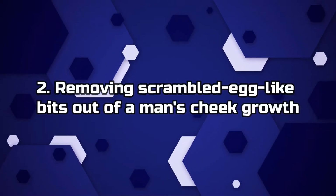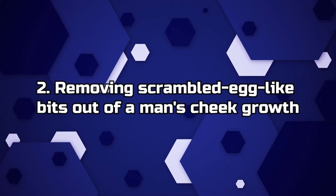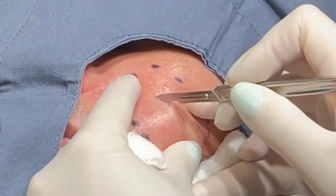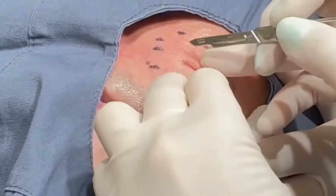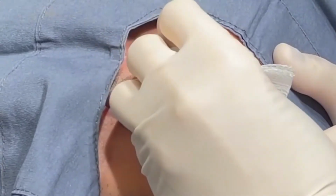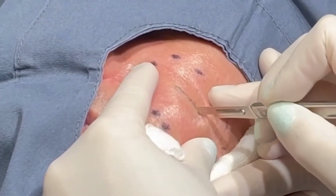Number 2. Removing scrambled egg-like bits out of a man's cheek growth. From creme brulee to mashed potatoes, Dr. P likens her patients' lumps and blemishes to food. The famous dermatologist did precisely that with a man's cheek lipoma in a YouTube video posted this week.